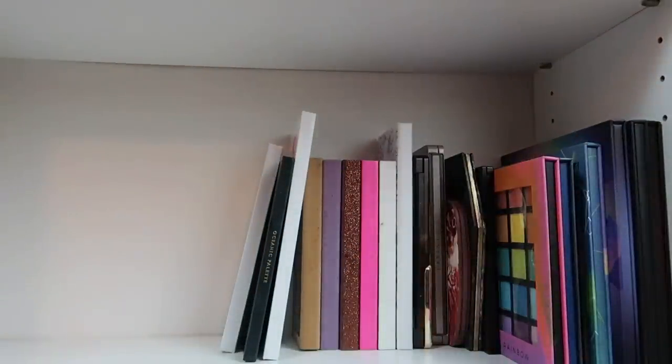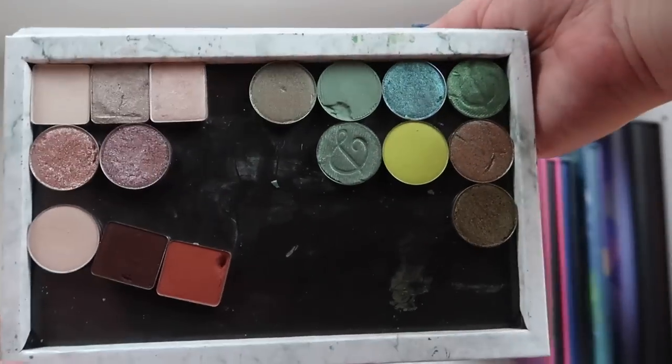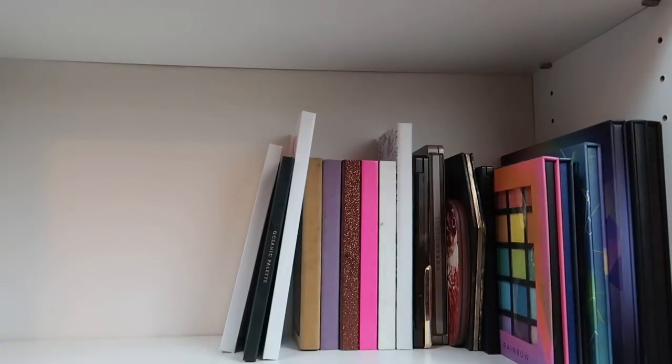I'm going to have a different video hopefully coming up next that is going to be all of my single shadows and single depotted shadows, single individual shadows, everything. So that's where all of those will show up, including all of these. So I want to put those to the side just for now.